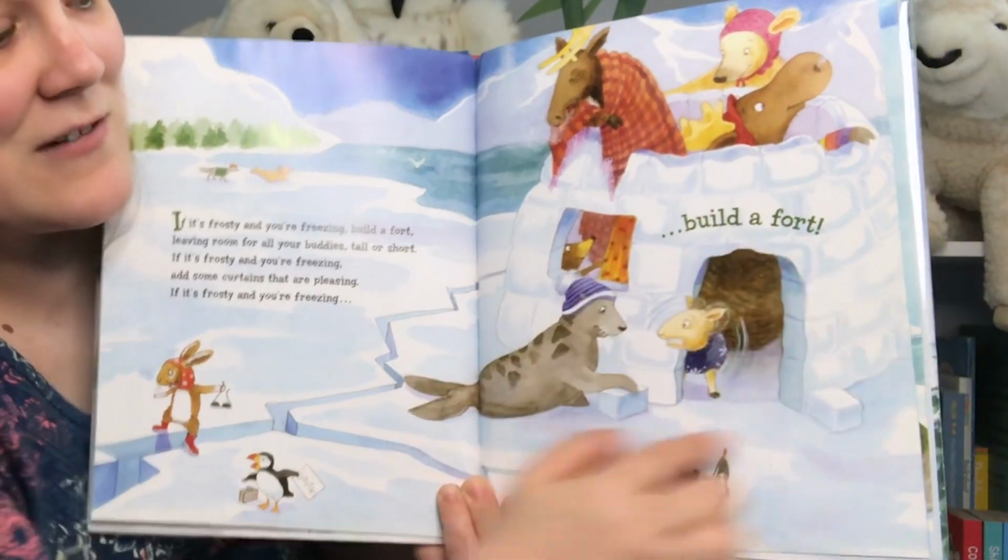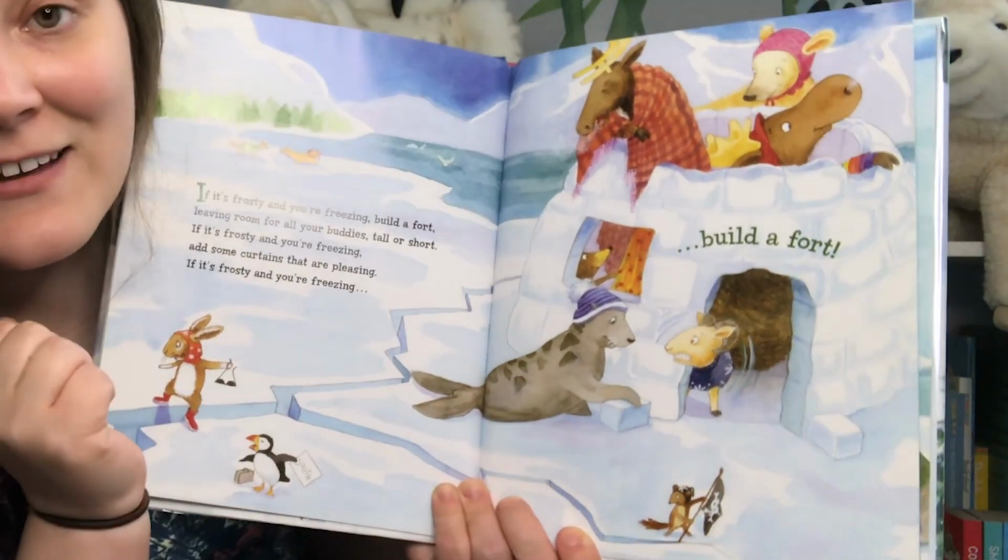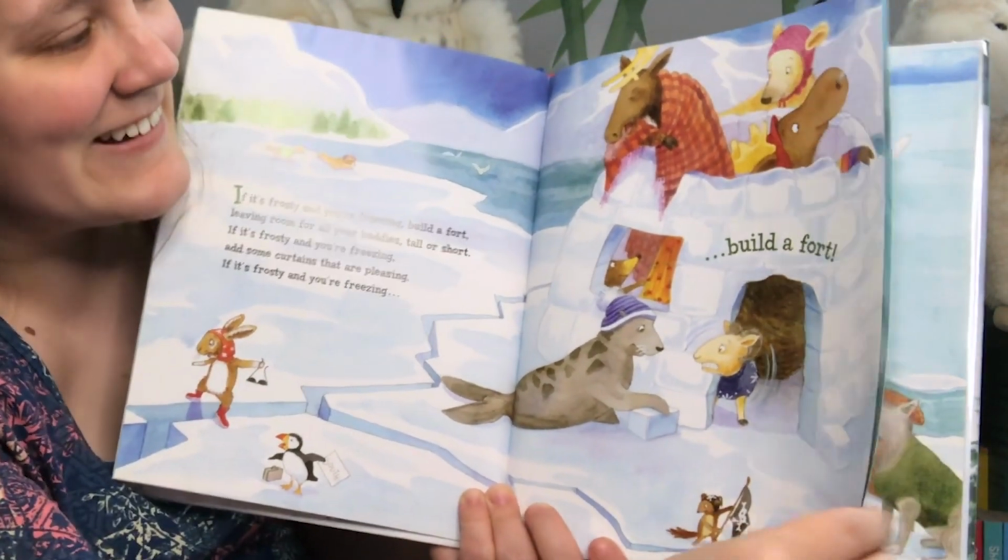And you build a fort out of snow and ice. It's called an igloo.